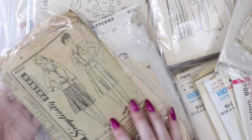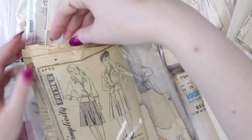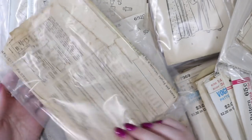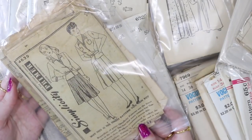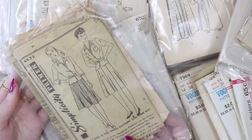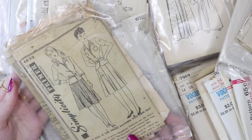Here we have a Simplicity pattern which has an envelope but isn't in the envelope, probably because the envelope is too damaged. Actually, never mind. It doesn't have a front of the envelope, it just has the back of the envelope. So I'm probably gonna have to measure these pieces to figure out what size this is, which is always a little bit frustrating, but it's definitely doable. And this is just for a jacket and a skirt set, and probably from the mid-1940s based on the length.